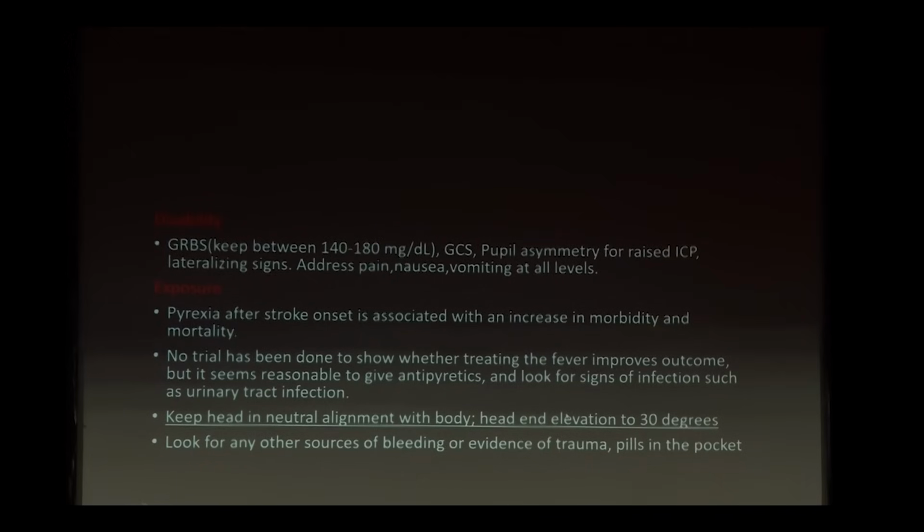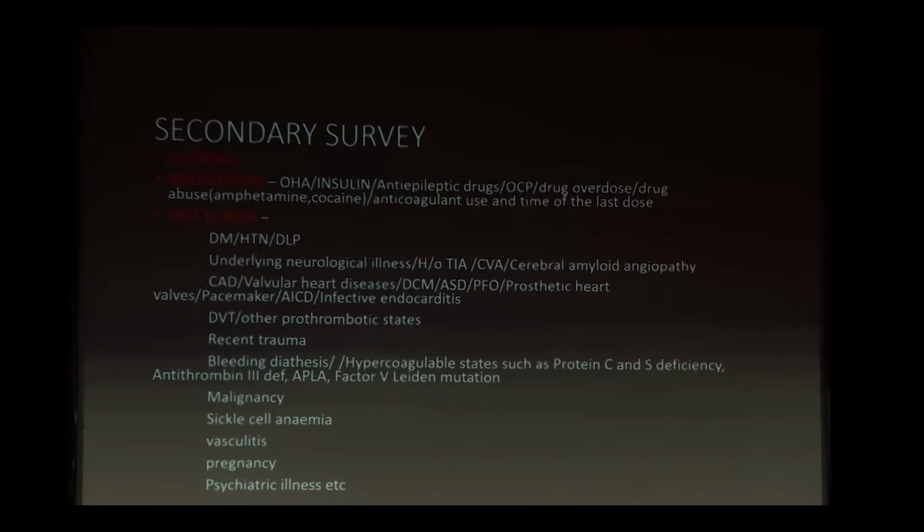So this is how you should be going in a step-by-step manner in any suspected case of stroke. Otherwise, you'll have tunnel vision. You'll be thinking solely about stroke, and other things will be missed when you start treating. So moving on to the secondary survey, always follow the pattern AMPLE and systemic examination.